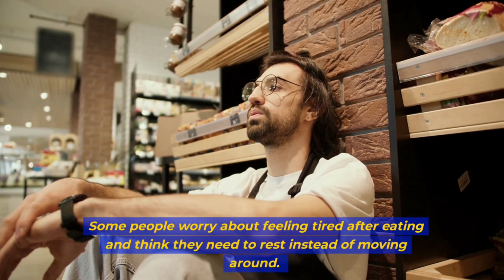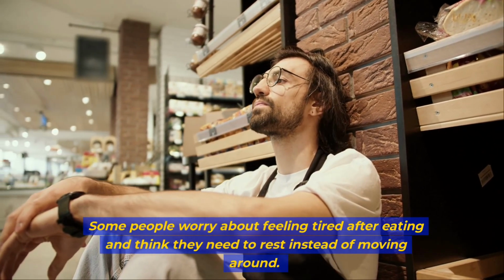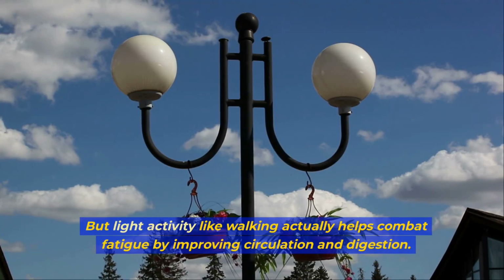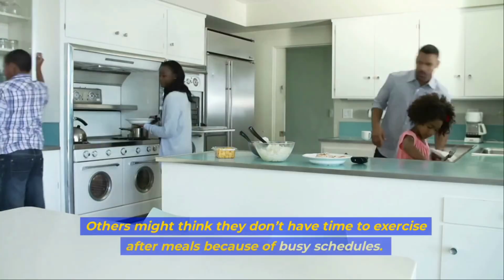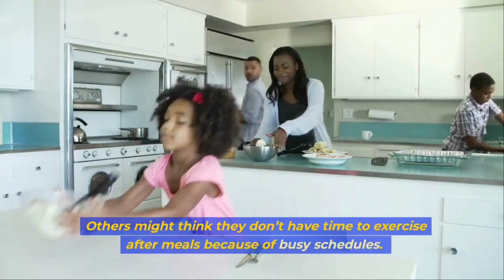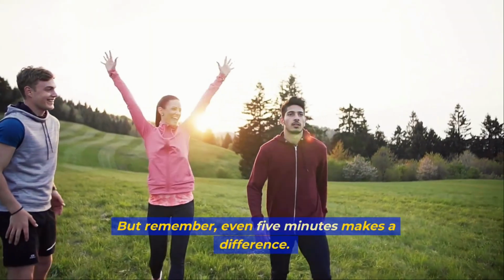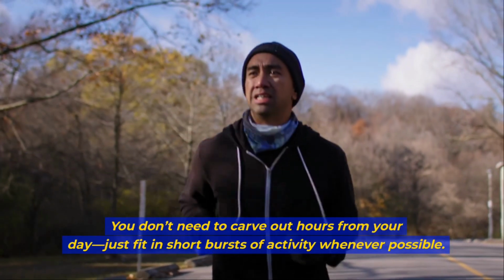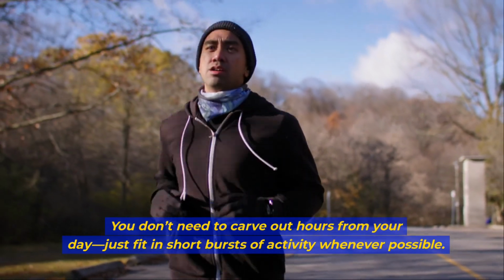Some people worry about feeling tired after eating and think they need to rest instead of moving around. But light activity like walking actually helps combat fatigue by improving circulation and digestion. Others might think they don't have time to exercise after meals because of busy schedules. But remember, even 5 minutes makes a difference. You don't need to carve out hours from your day. Just fit in short bursts of activity whenever possible.